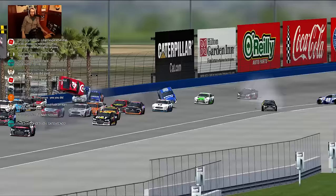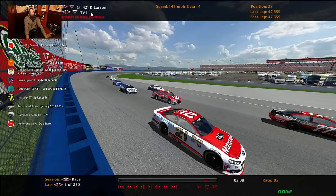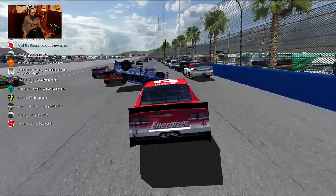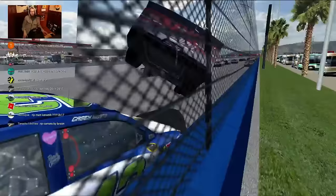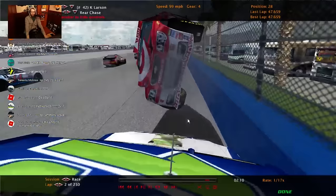Holy crap. I didn't realize how hard Larson got into the catch fence there. Do a super slow-mo from Larson's chase view. He gets into the air from Ty Dillon. Then, yep, right into the catch fence. Jeez. That would have been a bad wreck. He was like through that pole. One more. Yeah, that one right there, he's like in through the fence.